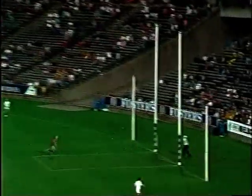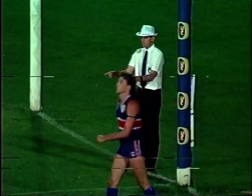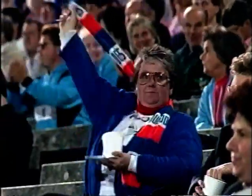Gets the hand pass out now. Here's an opportunity for Hogg. Hogg goes for goal and puts it through. No, hits the post. Goal! Right the first time.